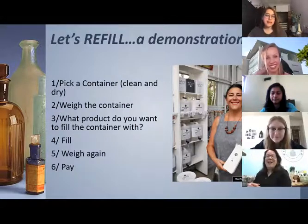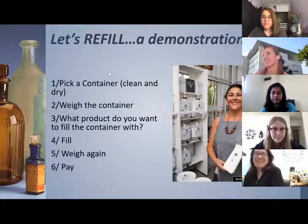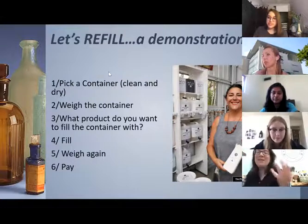No worries. Anyone have questions or comments? Yes, go ahead. I was wondering, how is the process now that we're in a pandemic? With Bulk Barn, they no longer took the containers because it's unsanitary. So how does that work when we do curbside pickup?